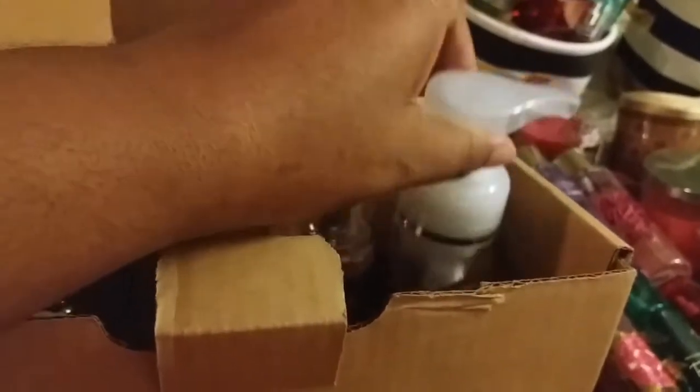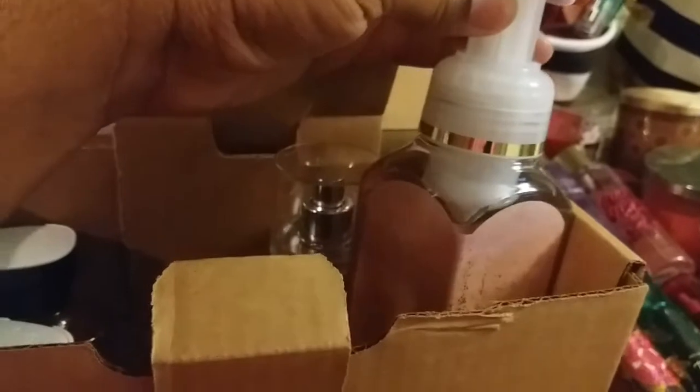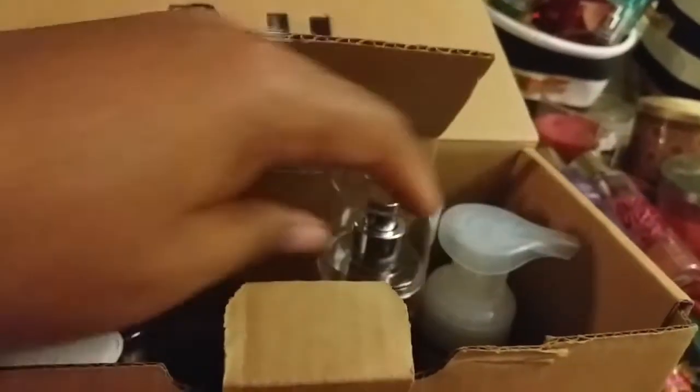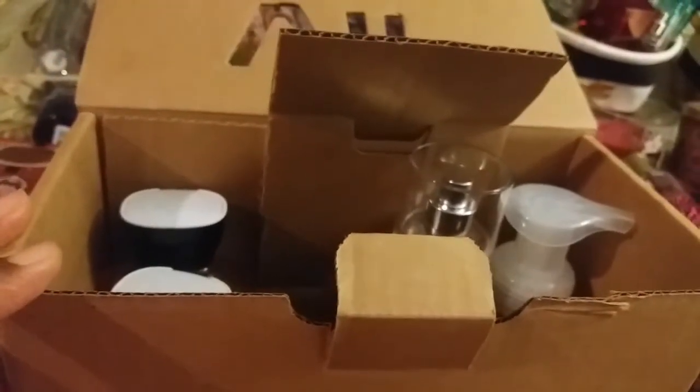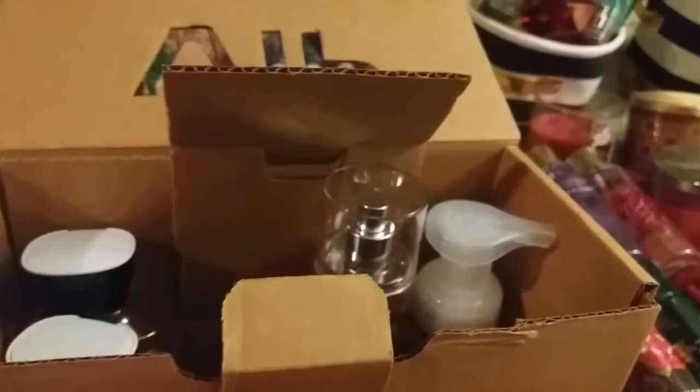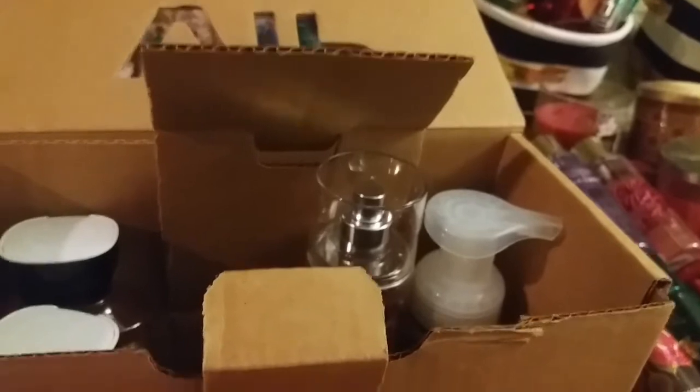Now, I didn't bring my hand soaps out because it was just too daggone many. So, I do have a lot of hand soaps, you guys. I'll probably show that in another video sometime. But, yeah, I do have a lot of hand soaps also. I had forgot about this VIP box. Lord have mercy. All right, let me get these little baskets over here.